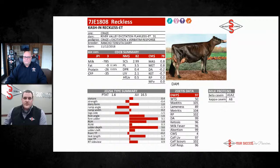Like as we go further down, he's Robot Pro, available sexed, and got that Showcase designation up there at the top. And Mark, he's got great mastitis, as you said, but his Zoetis data says he's a standard deviation above average as well. Mm-hmm. So there's two sides that say it's good. I think she's a tremendous cow and glad to have that Showcase logo at the top, or designation.